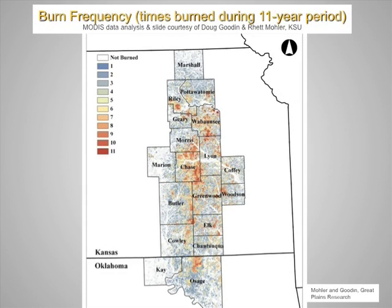This is a map by Rhett Moeller and Doug Goodin of KSU, which compiles 10 years of information on prescribed burning in the article Mapping Burned Areas in the Flint Hills of Kansas and Oklahoma, 2000 to 2010. With this map, you can tell the frequency of burning, from annually, every year, to primarily 3 to 5 years. This map helps us to better understand the frequency of prescribed burning and the effects of human and natural systems.